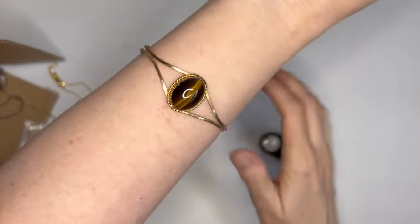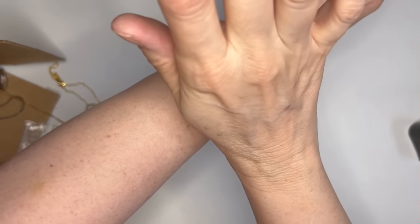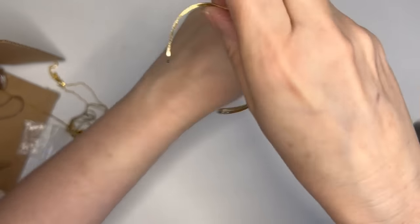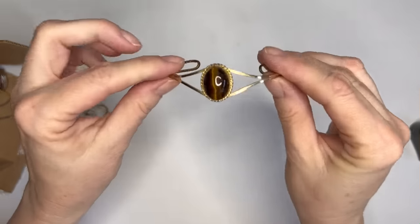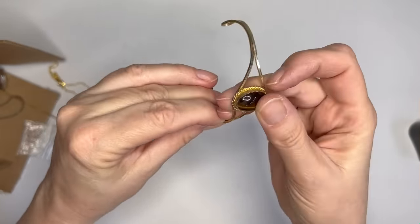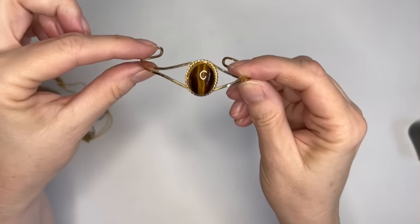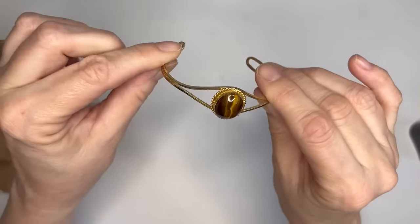Cute little tiger's eye. You know what? I don't think that's real tiger's eye. I think that's like a lucite. It doesn't feel natural. Natural stone feels cold to the touch and doesn't warm up, and this doesn't feel cold at all. So I believe this is a gold filled cuff with a man-made tiger's eye, like a plastic cabochon. But it's super cute. If you've got an outfit where you're wearing browns, like fall colors, that would go nicely.